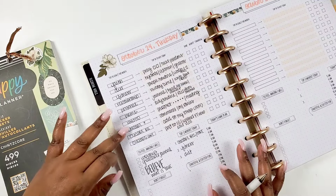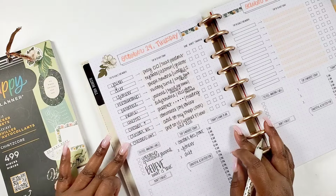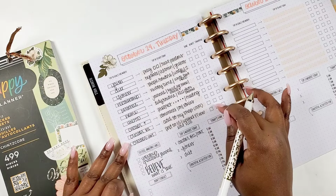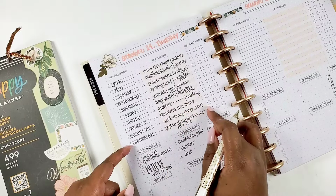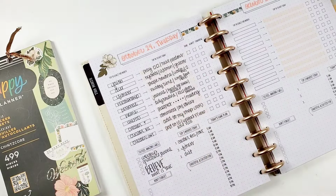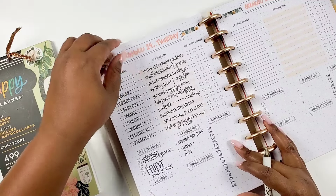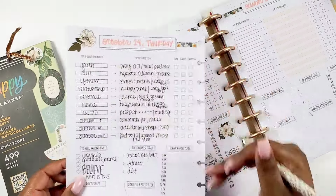Even though, y'all, technically the work stuff, I have to get majority of that done anyway. If I don't get it done, it's definitely going to be a problem, because I'm working on all of these projects. I'm trying to get this project done and definitely get some stuff up, because Thursday is a content day. Okay, so I do like to take it off the disc, and that's what's so great about it, y'all, the disc bound system.